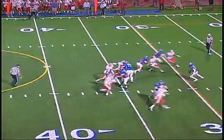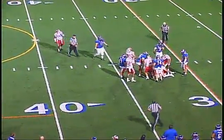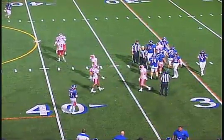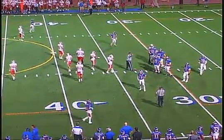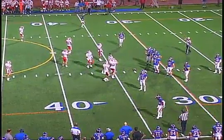There's Henry back to pass. Here comes the blitz. Oh, he's got to get rid of that. They got to get it out quick because they're coming. He's sacked. They're going to lose the 5 yards they just gained. 3rd down and 10 for the Warriors from their own 33-yard line. He's no Nick Ice.